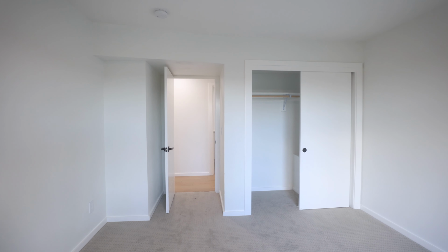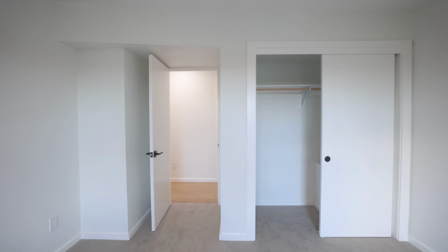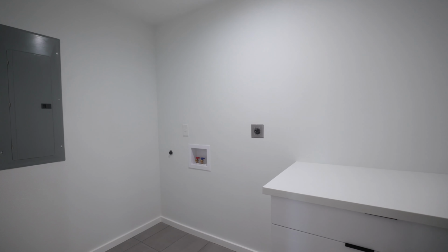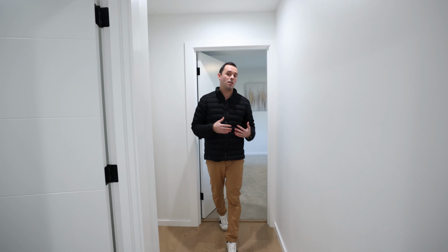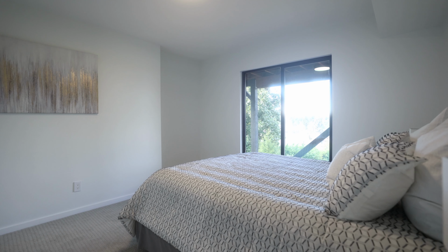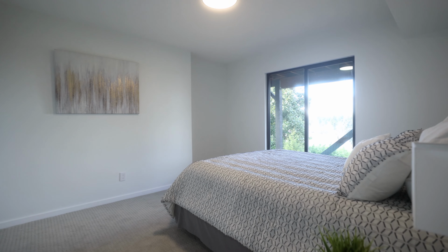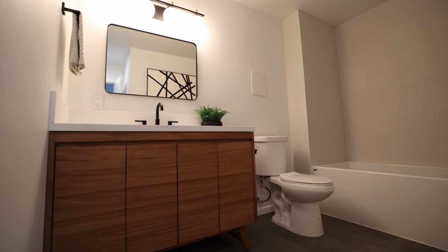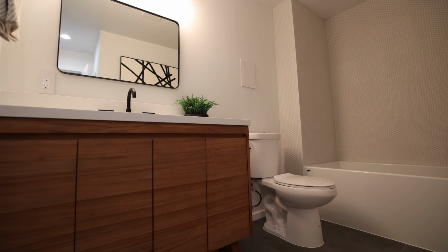And then to round out the rest of this floor, you do have two bedrooms right here, along with a laundry space. So if you're looking for that primary on the main, keep in mind you'd have to come downstairs to do laundry. But I will say this room at the very end is actually a really nice size and does include its own private bathroom. So this is a suite. All right, so that is pretty much it for this house.